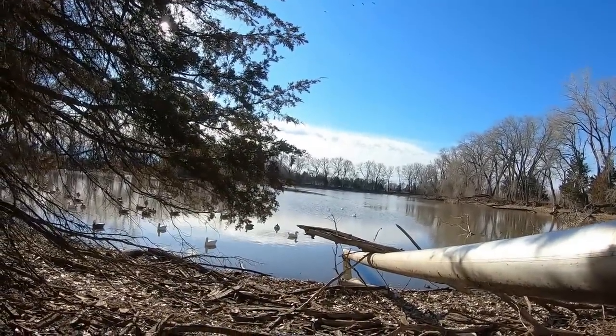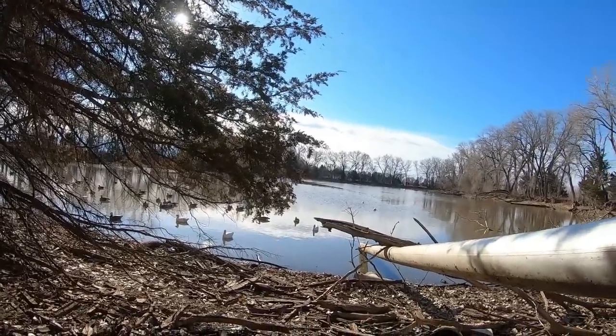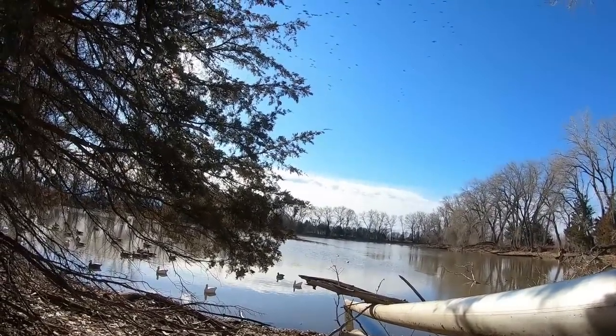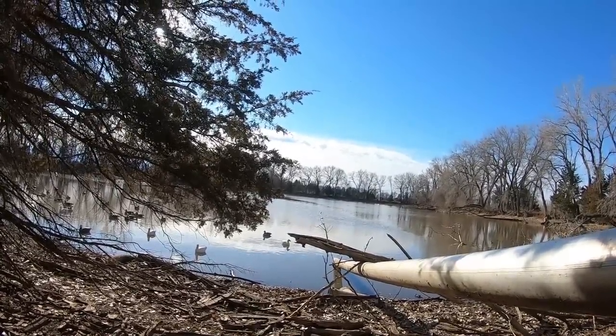Hope you guys are enjoying the show, because this is amazing. Got these two snow geese on the water in front of me. If these birds leave, we'll shoot them. Stay. I really just want these birds to leave real quick so we can finish our job.